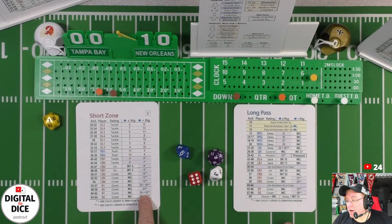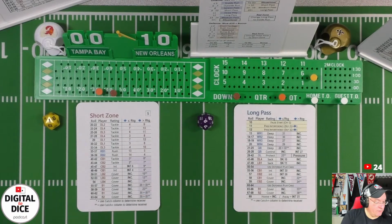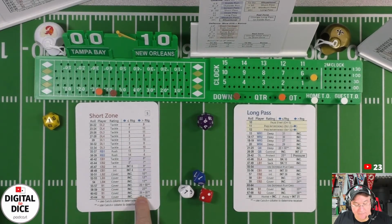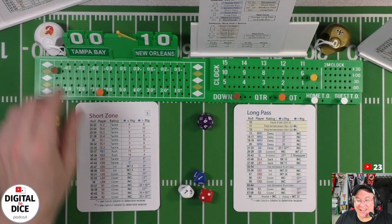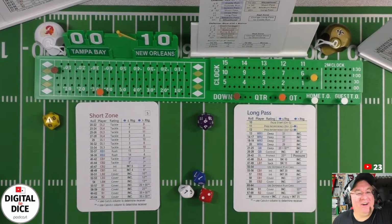And he's going to fumble 12. So Herman goes to the breakaway chart. Don Herman on the breakaway chart. And that's going to be 10 plus 30. That's 40. And his speed is 3. So 40. Holy cow. He's hit at the 1, right? He's hit at the 1-yard line, and the ball comes free. Oh, my gosh. Oh, man.